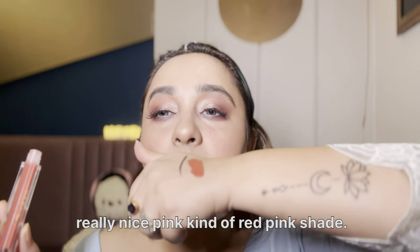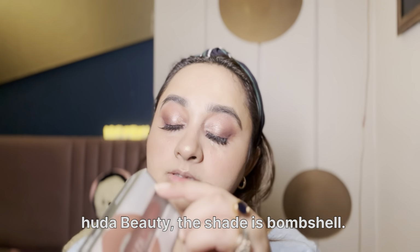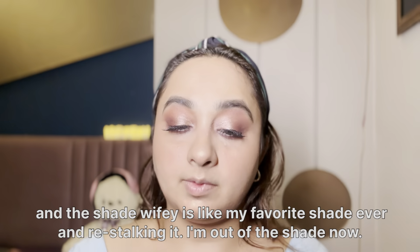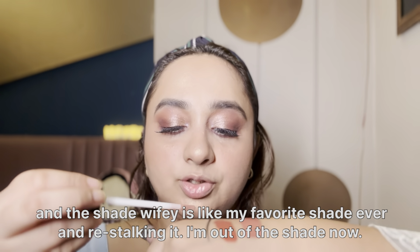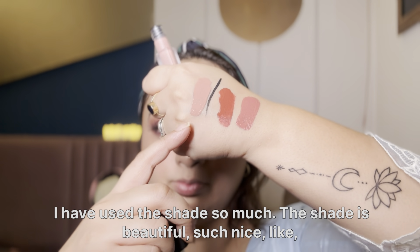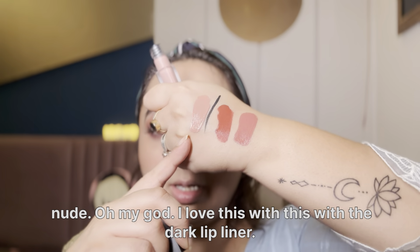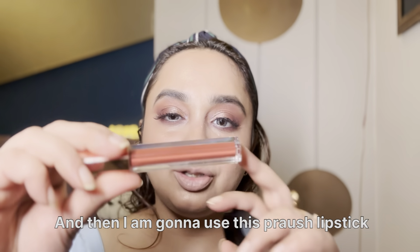Really nice pink, kind of red pink shade from Huda Beauty. This shade is Bombshell, really nice nude, and this shade Wifey is like my favorite shade ever. I'm restocking it. I'm out of the shade now. I have used this shade so much. This shade is beautiful, such a nice nude. Oh my god, I love this with a dark lip liner. I'm gonna use this shade from Praush.